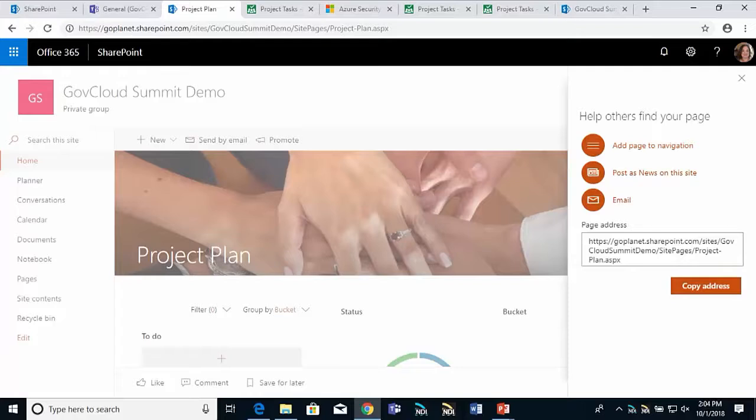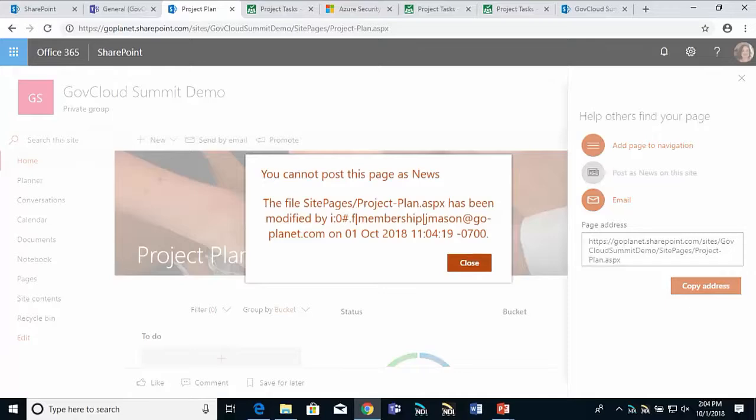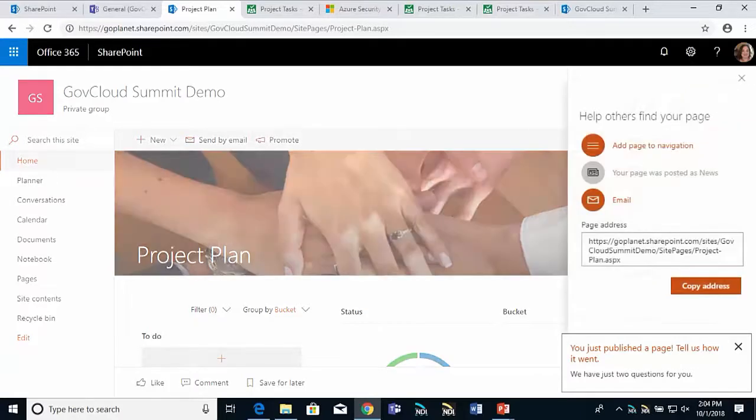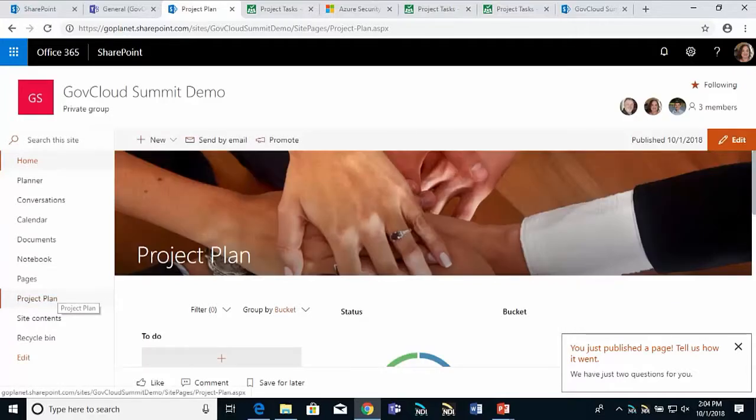So I'm going to go ahead and post this on news on my site. Okay. Or I'm not. All right. We'll try that again in just a few minutes. Post that over there. I can add it to navigation. So there we go. Here's my project plan. Showed up as navigation.